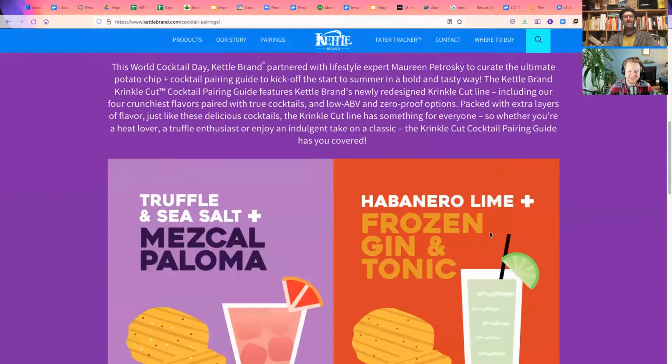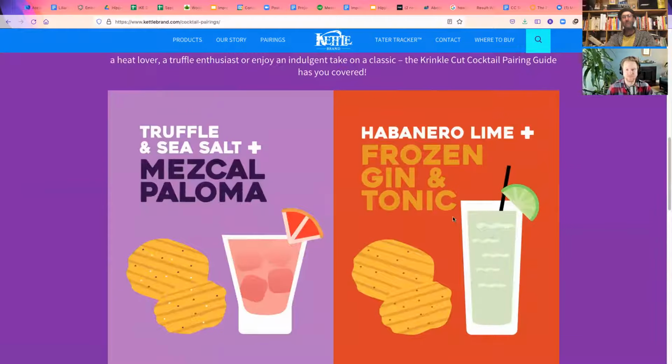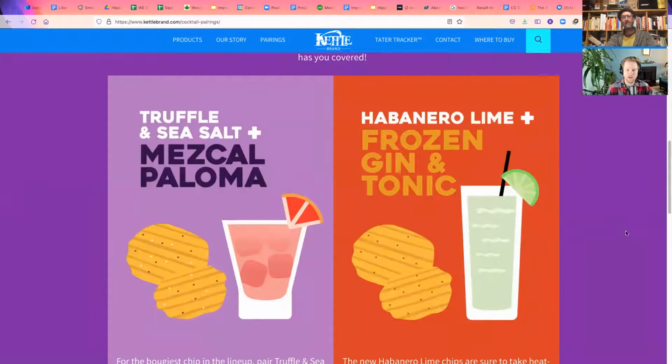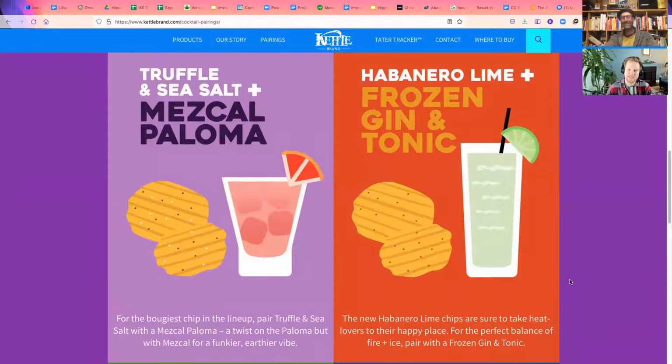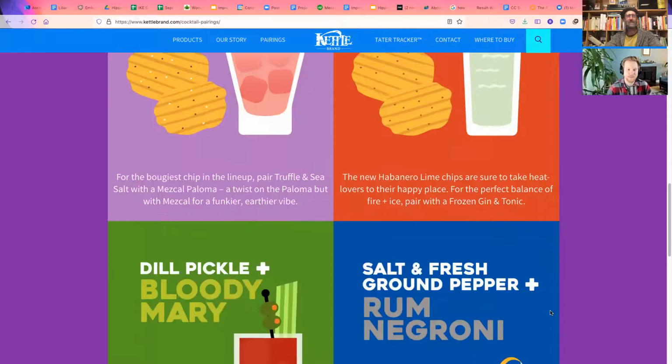I was going to say, why do they call it cocktail when it's all beer? I might have to go back to the bar and mix up a little habanero, lime, gin and tonic. Lounge. That sounds good. Your Don Draper bar. Where's your little desk with all your mix? Frozen gin and tonic. Well, that'd be kind of nice.